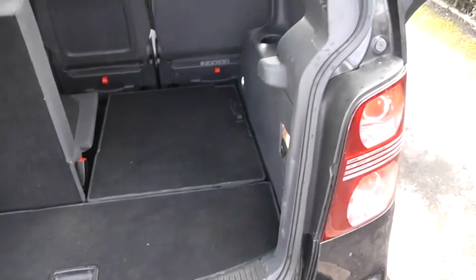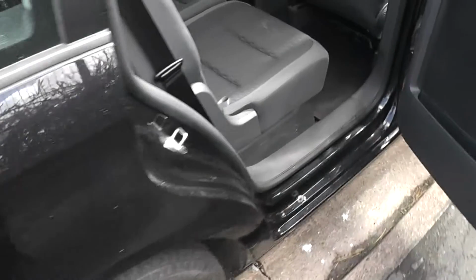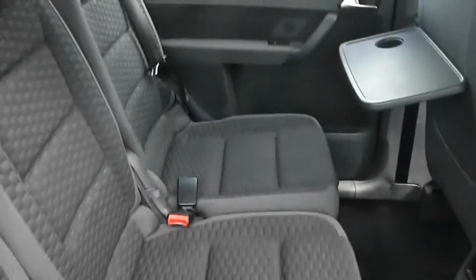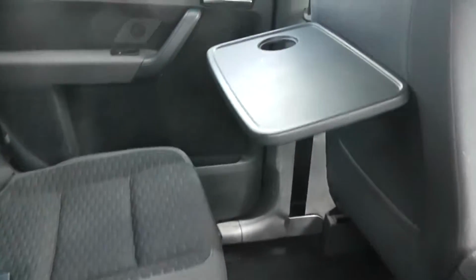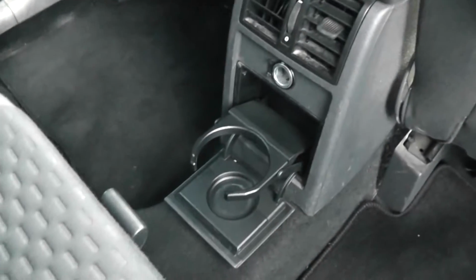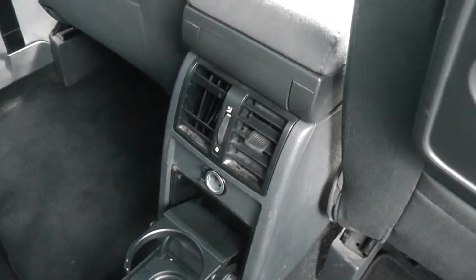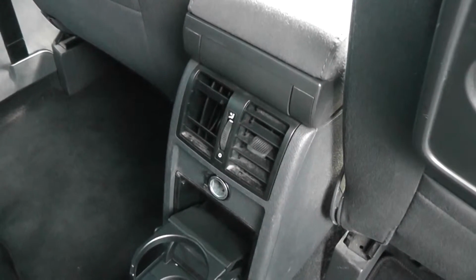Now if we take a look into the rear cabin, there's plenty of space. As you can see, it's got aircraft style tray tables on the back of the passenger and driver seats. There's also map pockets underneath. There's a cup holder there in the centre. It has air vents leading to the back so you can control the rear temperature.